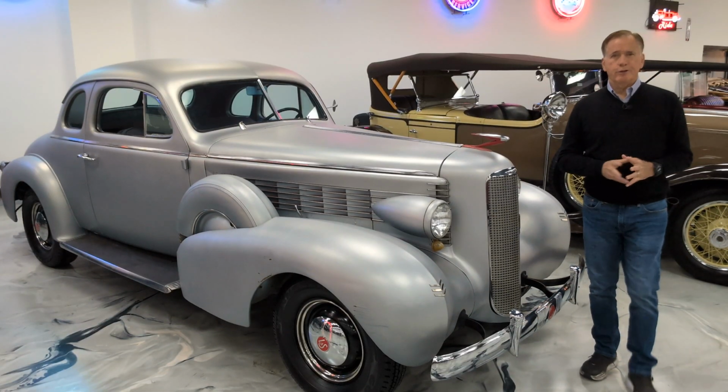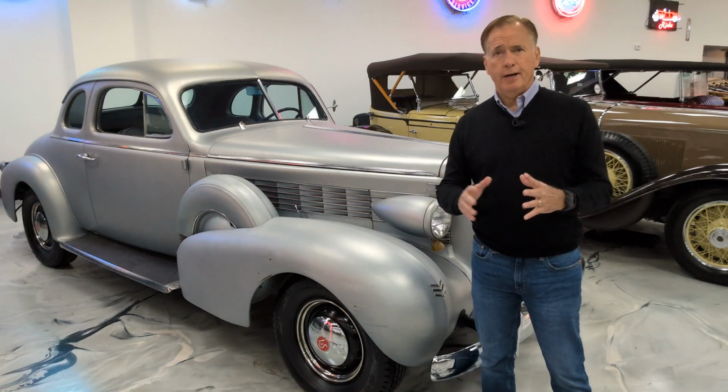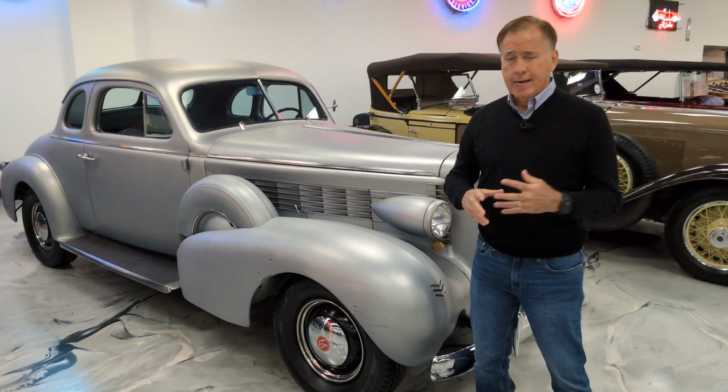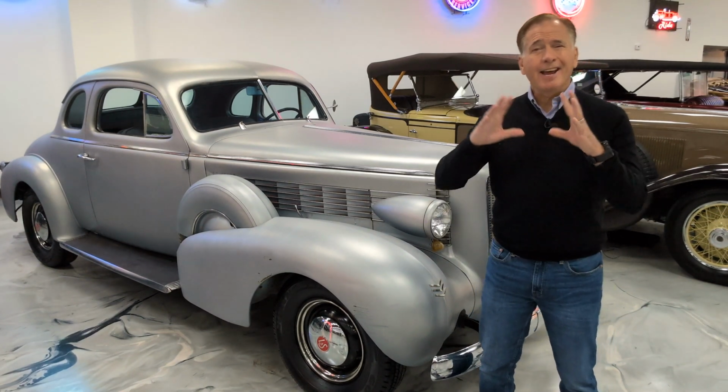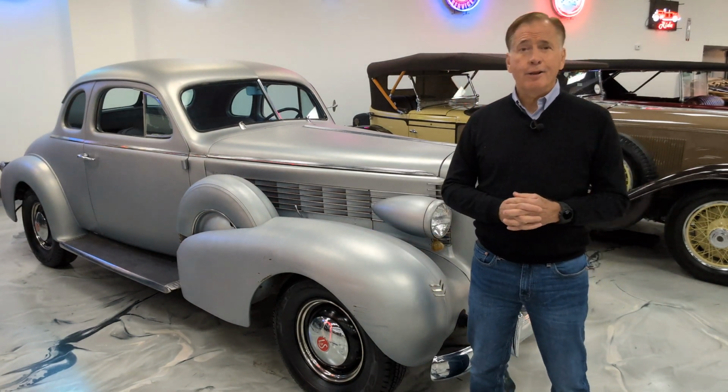Hi there, Rick DeBrule with another chapter in the automotive evolution here once again at the Martin Auto Museum, a great collection of more than 170 cars in Phoenix, Arizona that tell all kinds of interesting stories about the evolution of the automobile. And I love the story of this car right here, this 1937 LaSalle.